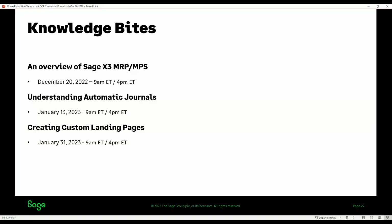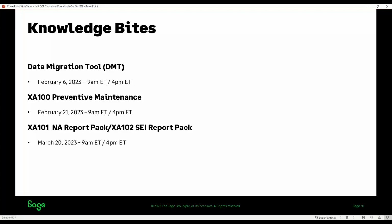There are some knowledge bite sessions. A knowledge bite is an hour-long session providing an overview and tips on certain topics. Next week we've got MRP MPS. In January, there's automatic journals, creating custom landing pages. The North America Center of Excellence team has knowledge bite sessions on some of the initiatives we've taken: the data migration tool, the soon to be released preventive maintenance module session in February, and Jason will do a deeper dive into the North America report pack and SCI pack in March.